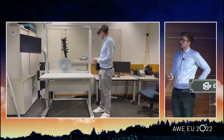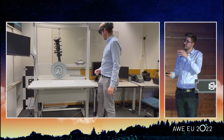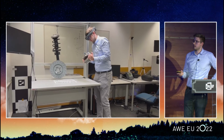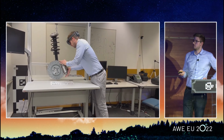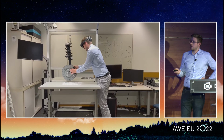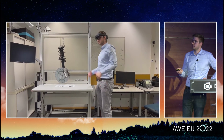Here you can see me. I can see my colleague through the HoloLens. You will see the other view in a minute. And she's giving me instructions as to how to put the brake body onto the brake wheel. And this is exactly what I'm doing right now, since she's giving me the instructions. And as soon as I'm done, I look towards her and I say thank you and goodbye.